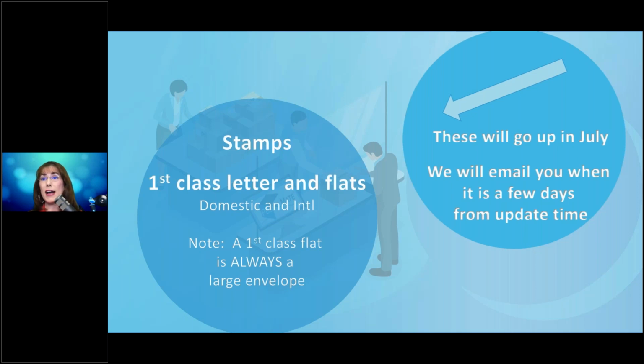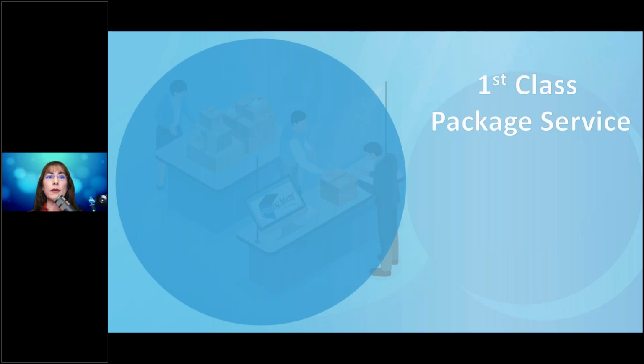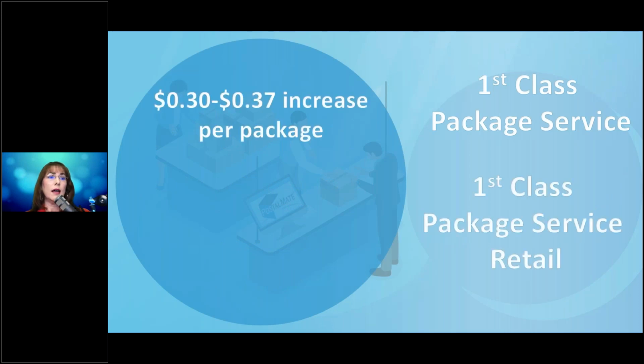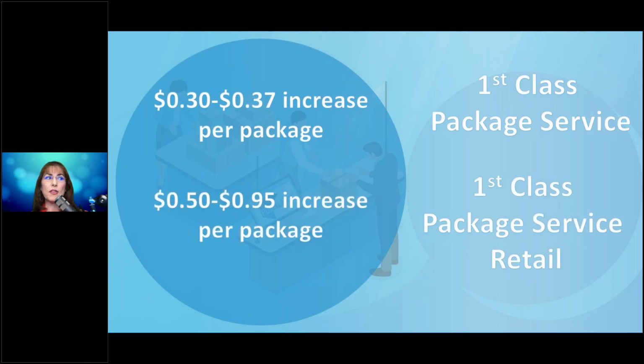Sometimes package services like this rate update will change. My guess is that they will try to keep package service changes to January rate change, the big one, but we'll see. That's just my guess. Okay, first class package services changed, and first class package service retail has changed. So both of these have gone up, one a little bit more than the other.